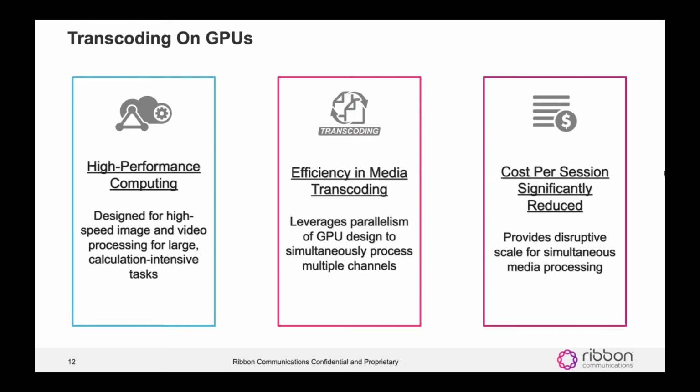The other thing about GPU is that it's actually a COTS hardware and is generally available on nearly every popular public cloud platform like AWS, GCP, and Azure. The GPU-based transcoding would allow communication service providers to finally complete their transformation to COTS hardware-based virtualized software-defined networks by moving transcoding off purpose-built hardware solution to GPU-based transcoding.